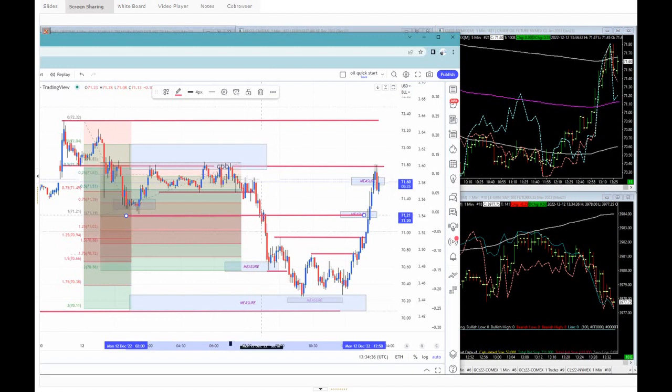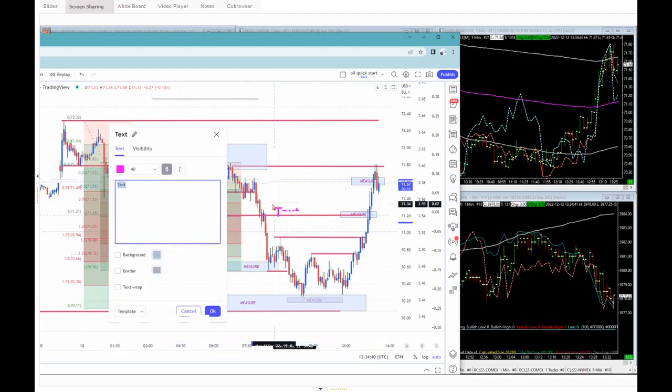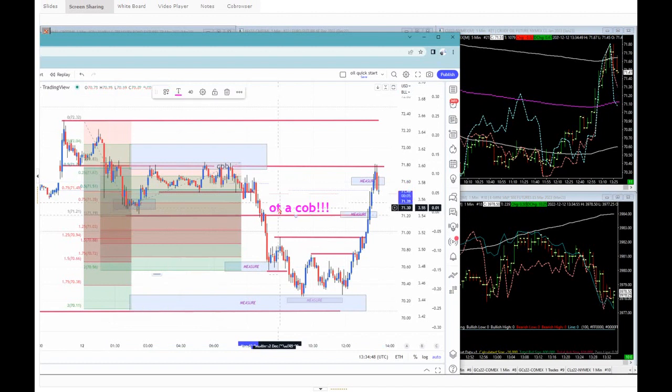Yeah? So this is the one we're talking about here. It's not a change of behavior, because the buyers were never in charge. So how can you change a behavior that didn't exist? The buyers did not dictate structure here. The sellers were dictating structure. So that's not necessarily a change of behavior at that point.